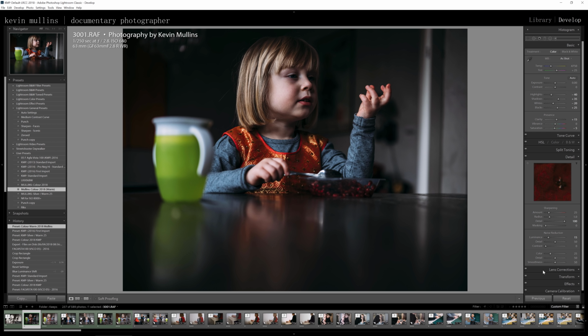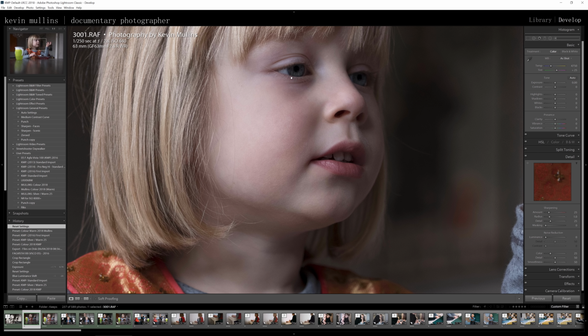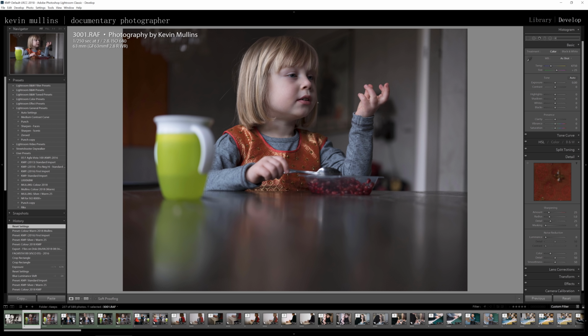It's a good one to start with because there's quite a lot of shadow and highlight in there. I'll just reset the raw file. So this is the raw file. If I zoom in, you can see the sharpness and the detail. And remember, this is a raw file that's just been imported into Lightroom. It's 1/250th of a second, f2.8 on the 63mm lens. I'm just going to try and sort out some white balance here.